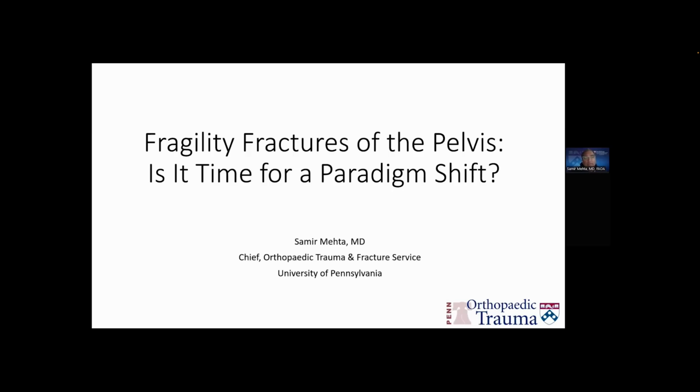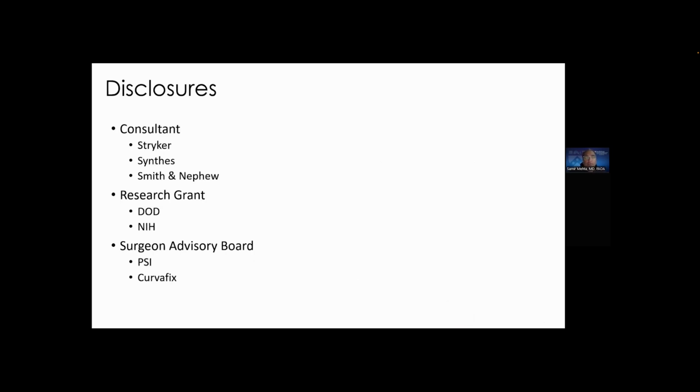We're going to spend some time today talking about fragility fractures of the pelvis and looking at this maybe from a different lens as we think about whether we should have a paradigm shift in how we approach these injuries, given the context of what we're already doing for other fragility fractures.